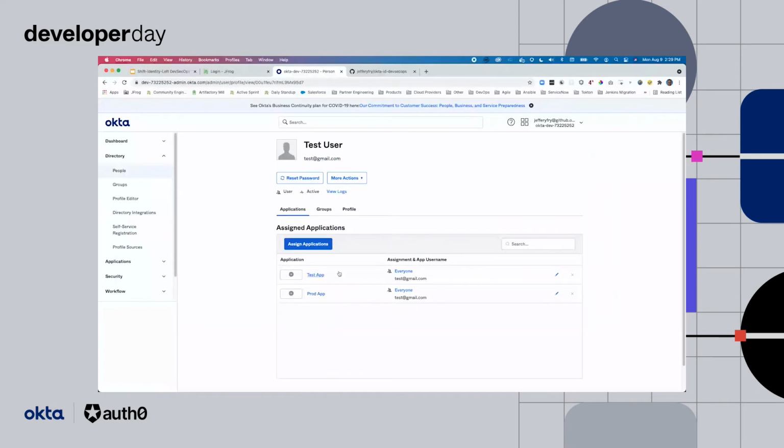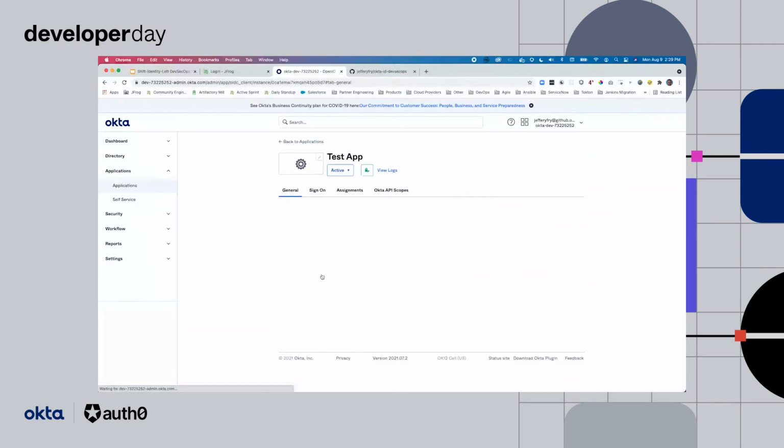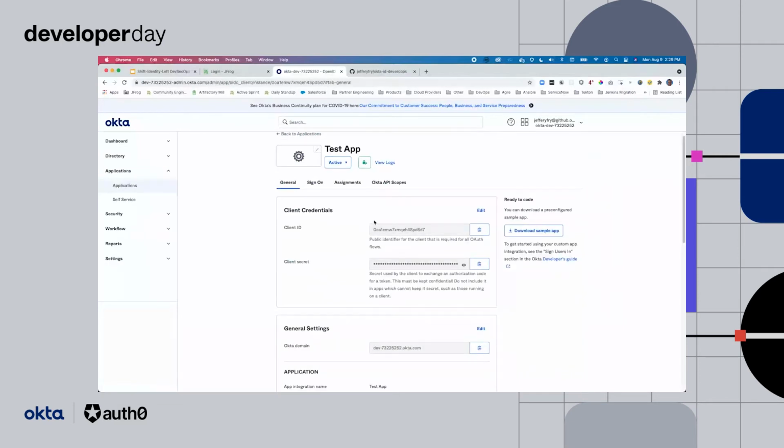I have this test user here. It's assigned to two applications. The one that we're going to be validating is this test app. That represents our API service. And then this is the client ID that we need to send when we do the validation.